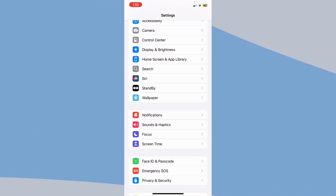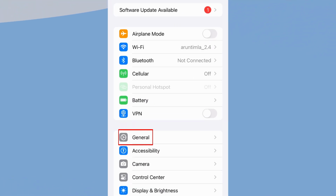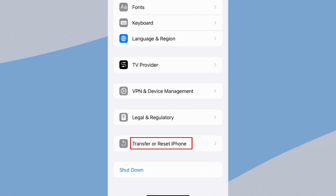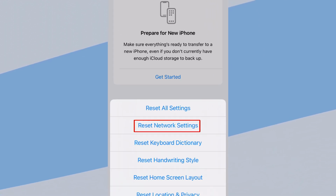And if it still doesn't work, the next thing you can do is inside your Settings, scroll down until you see General and click on it. Inside General, scroll down until you see Transfer or Reset iPhone at the bottom and click on it. And over here, click on Reset and click on Reset Network Settings and it should fix it.